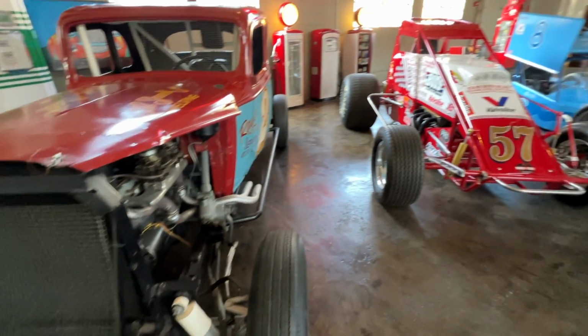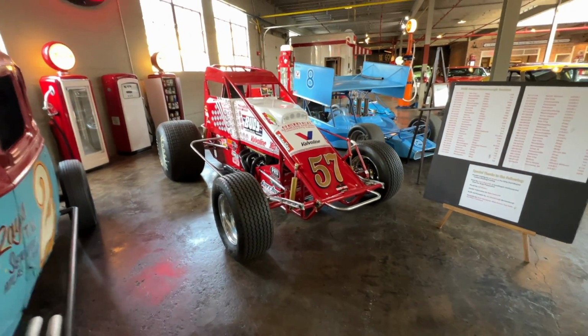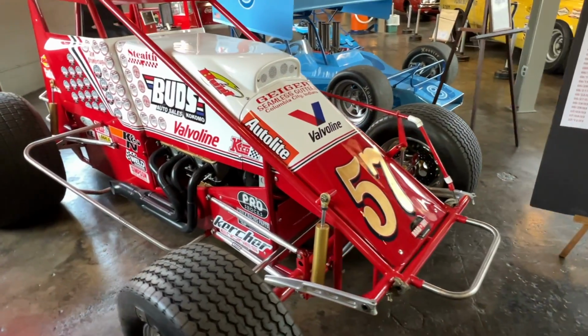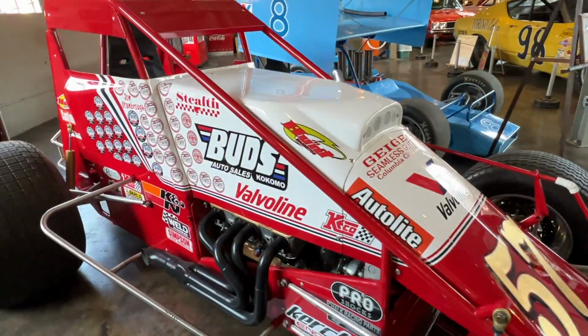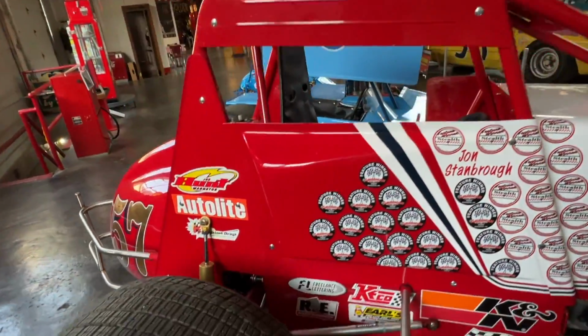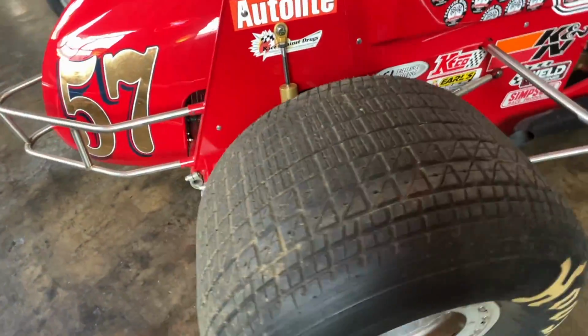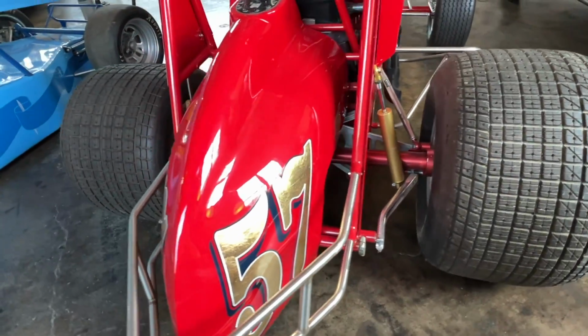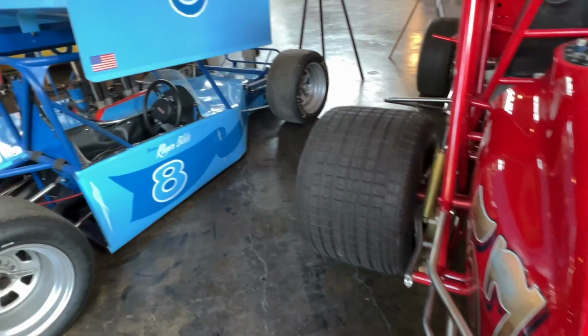Sitting next to it is a monster. These sprint cars are absolutely killer, and I love the way they look. They've got just the coolest wheelbase, the cool roll cage, obviously big time rubber on the back of these cars, and big time horsepower too. These things have small block Chevys typically around 410 cubic inches, big horsepower.